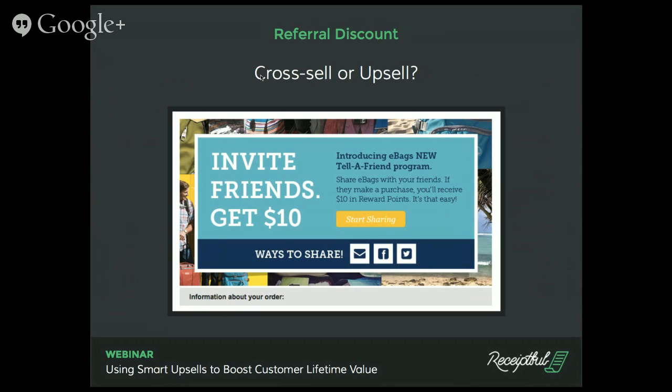and it builds goodwill and maybe entices a purchase from an existing customer. So one fun fact about me, I love bags, backpacks and suitcases and rolling suitcases and all of this kind of stuff. And so I love this company, eBags, because it's just a great place to find bags. And what they do after I bought was they sent me this email that says, invite friends, get $10 off.